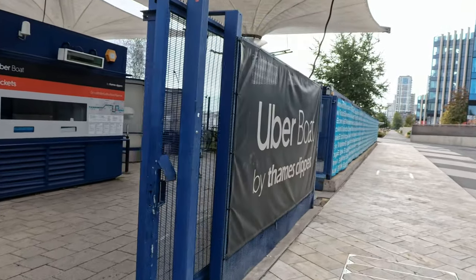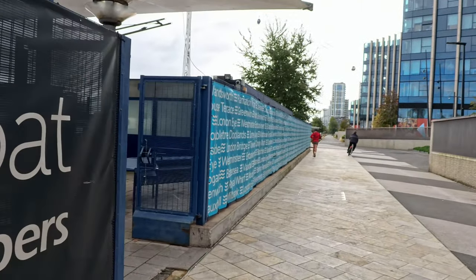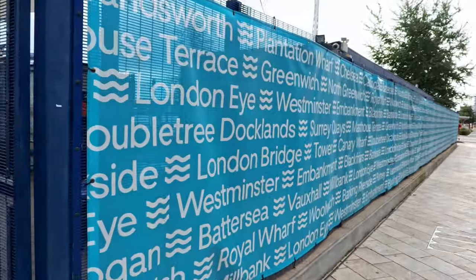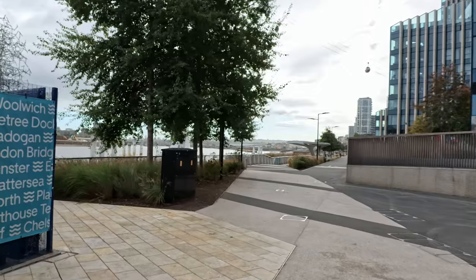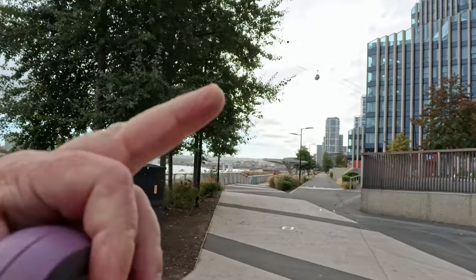Very quiet, these places. They were supposed to be tourist attractions for these Uber boats, but they charge so much. They should be the same as trains. I think it's about £10 a ride, anywhere. Obviously people got boats moored up here. They probably live this side.